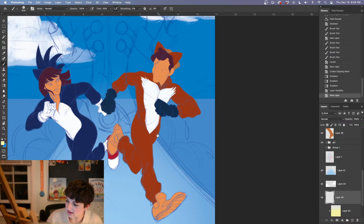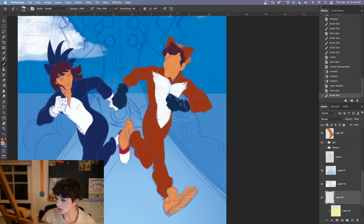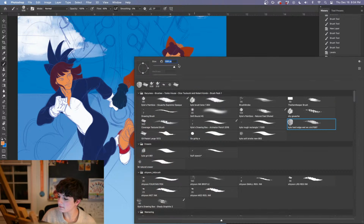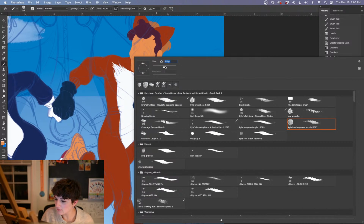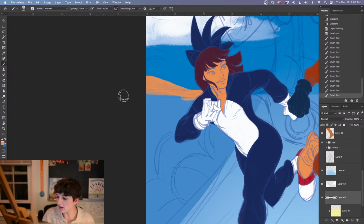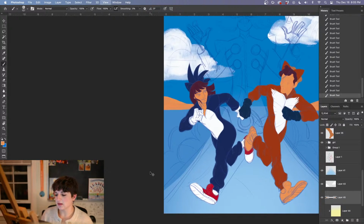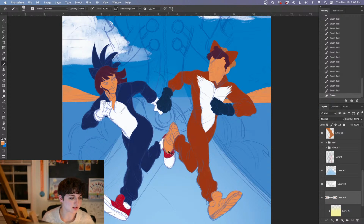All right, and then we got this sand color. Why is that happening? Oh, that's why. So at this phase in coloring, I'm just blocking in my shapes. I'm not worried about any kind of, oh, these are gonna be not that color because they're really far away. And I want them to fall into the background. Like, I can't leave those the same color as their skin, and their skin's not gonna be that color either.